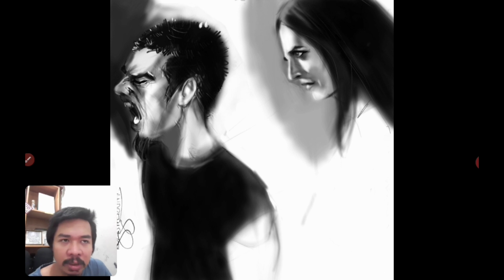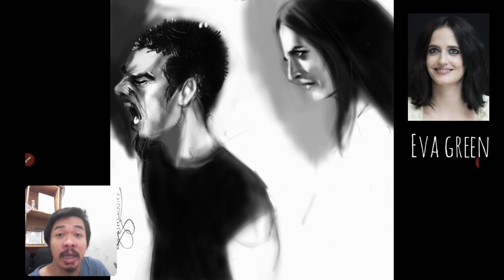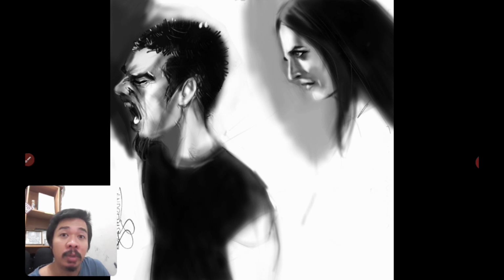If you look closely, she looks like Eva Green, an actress. You might have seen her in films such as 300: Rise of an Empire, or James Bond: Casino Royale, with the new James Bond actor.